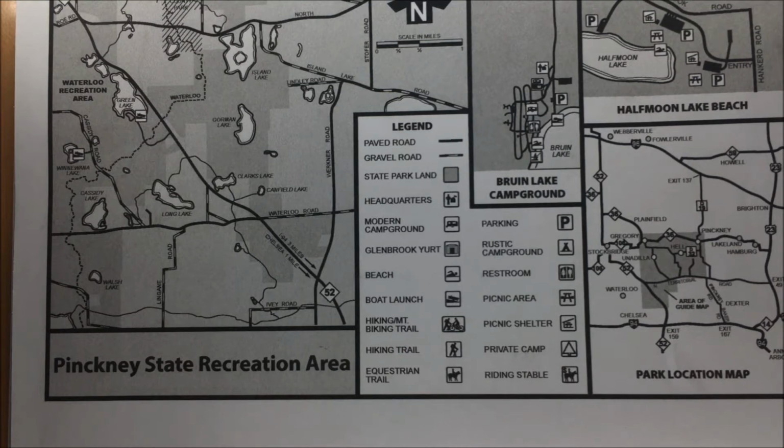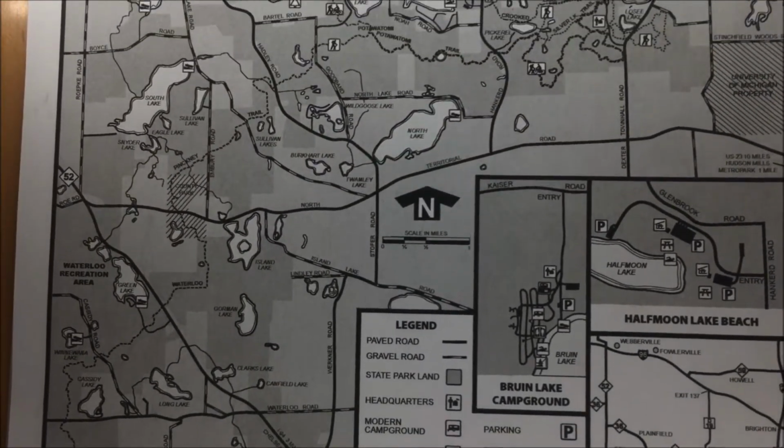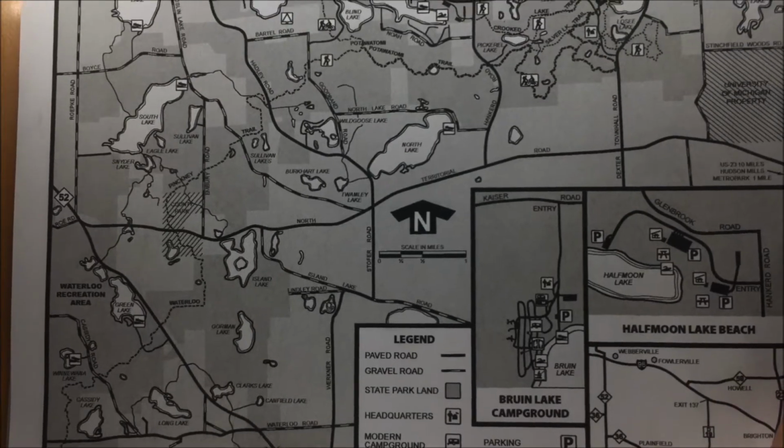Today, I'll be going through a couple of maps I'm using to plan my first hike into the Pinckney Recreational Area on the Waterloo Trail system. The Waterloo Trail is mainly known for its biking paths, but with the weather warming up, I really feel a need to take advantage of all these local recreation areas that allow hiking and camping.